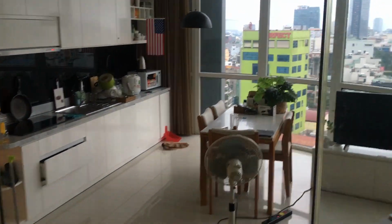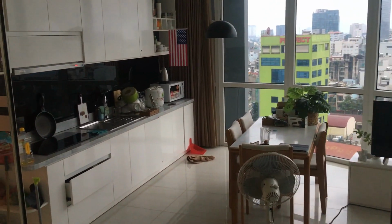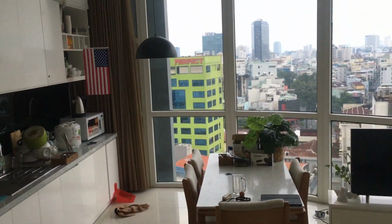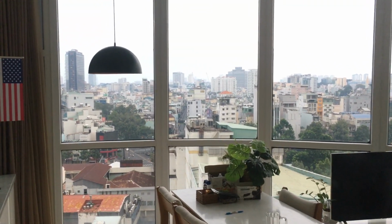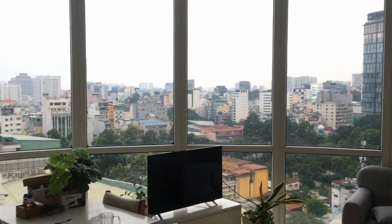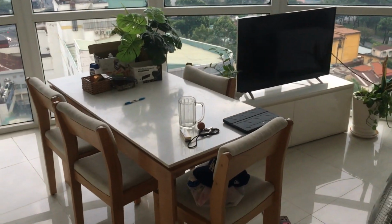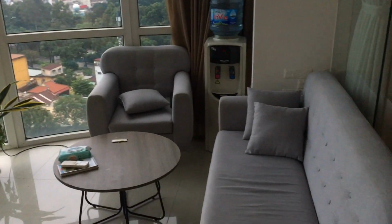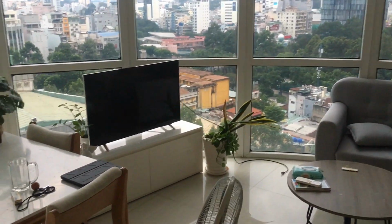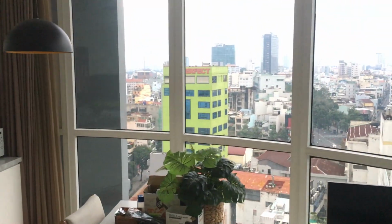All right, so we'll take you out of the bedroom, and then you see, this is probably the nicest part of the apartment, is this living room. So you got the kitchen there, American flag, shout out to America, and then boom. So that's your view, which is pretty amazing, pretty sweet. I hang out right here, do a lot of my work on this table, chill out on the couch right here, and watch TV. And then you got that panoramic view of District 1.